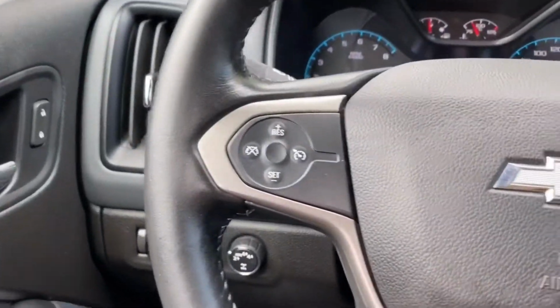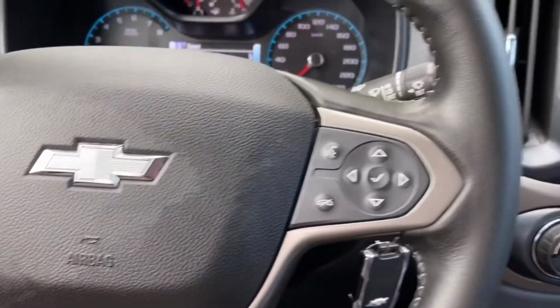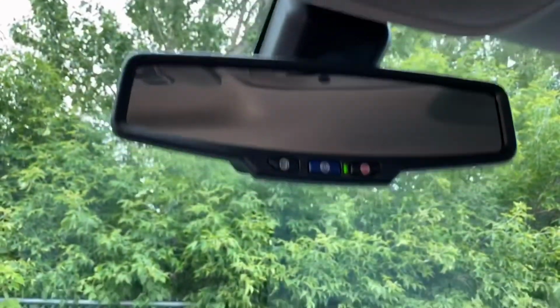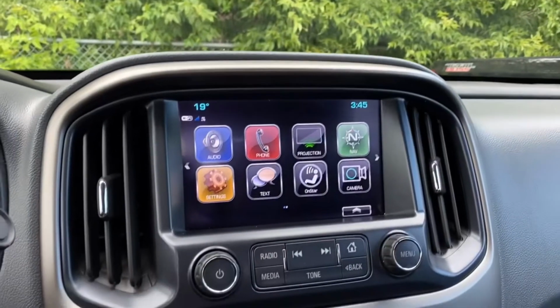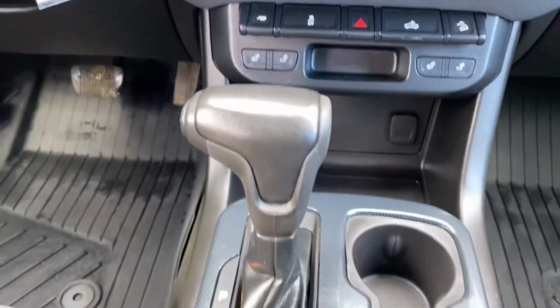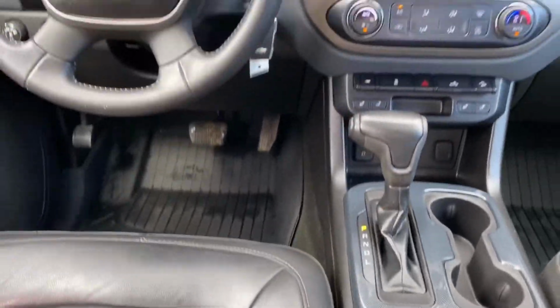On the steering wheel, you have your cruise control settings, voice activation, hands-free, your OnStar on the mirror, your navigation and your infotainment with Apple CarPlay and Android Auto, climate controls, heated seats.